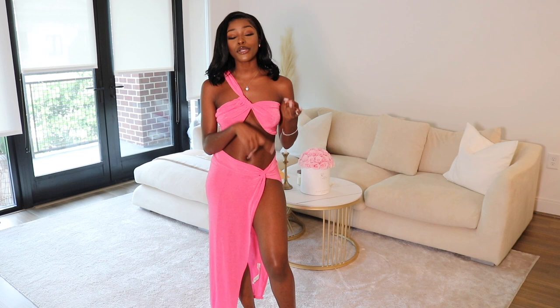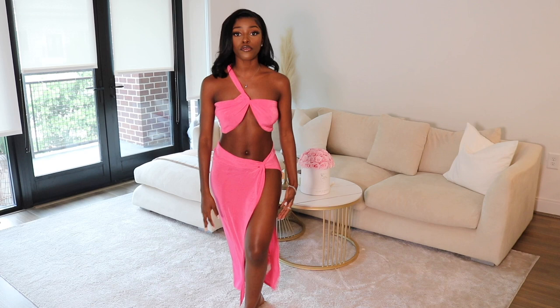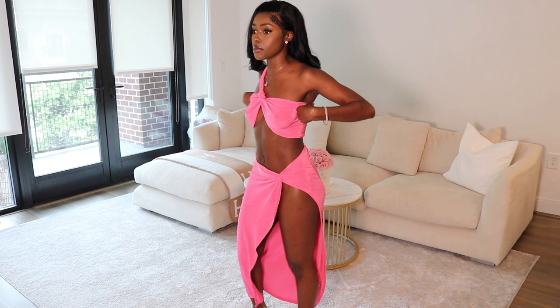Like, this is really, really cute. And it's that really, really stretchy material, so I feel like you can size down in this. I'm wearing this in a US 0, but the top is still a little bit big for me. I don't have boobs anymore. I don't know where they're going. I'm not eating enough, I know that, but I'm going down a cup. I don't know what's going on.